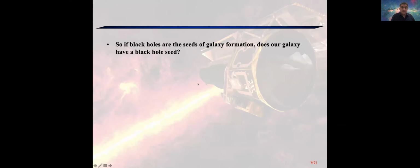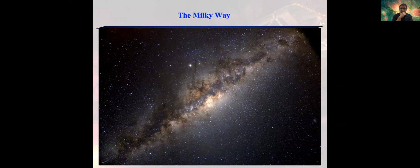But if black holes are in fact the seeds of galaxy formation, well, we live in a galaxy. Does our galaxy have a black hole that seeded it? Well, that's an interesting question. First of all, this is our view of the Milky Way. So we live in what's called a spiral galaxy or a disk galaxy. And we're in the disk or in the spiral arms of the galaxy.